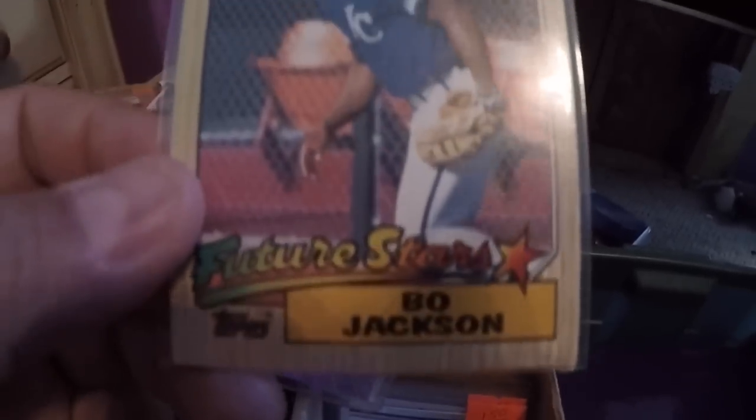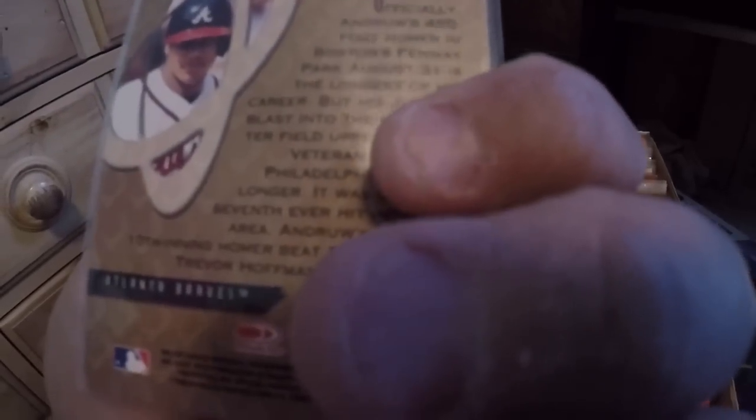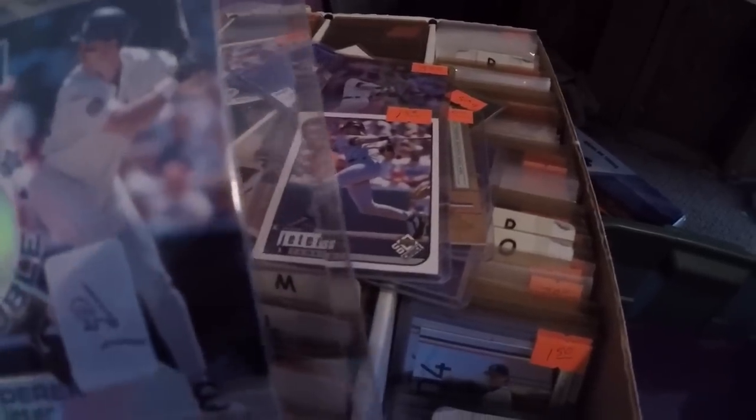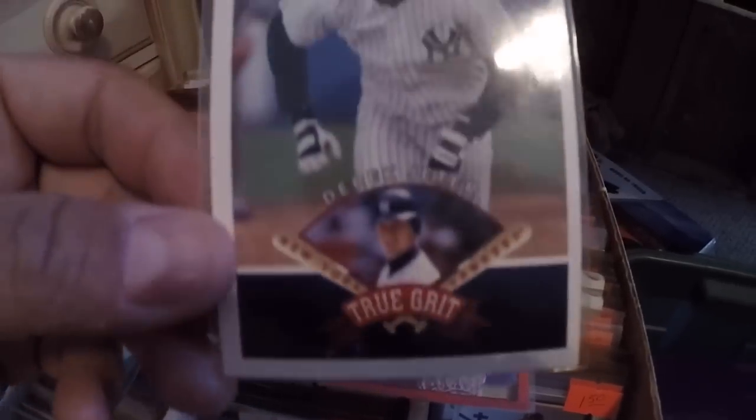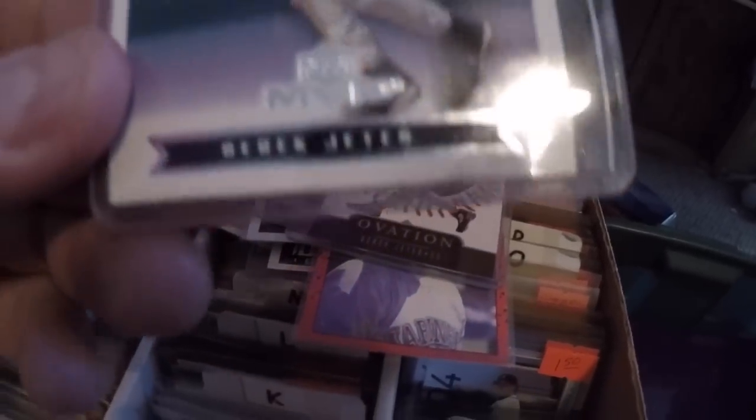Jeter, Bo Jackson, Andrew Jones, Derek Jeter. I think a Derek Jeter fan would give a few bucks for a bunch of these cards, don't you think? It's all about getting the right buyer.